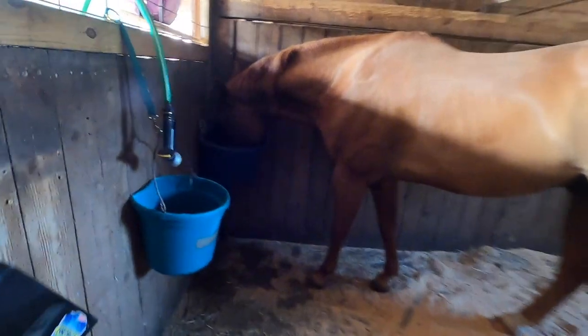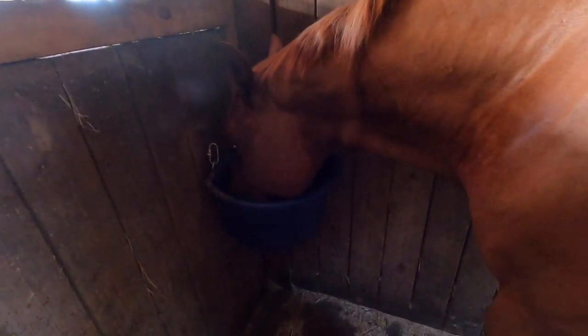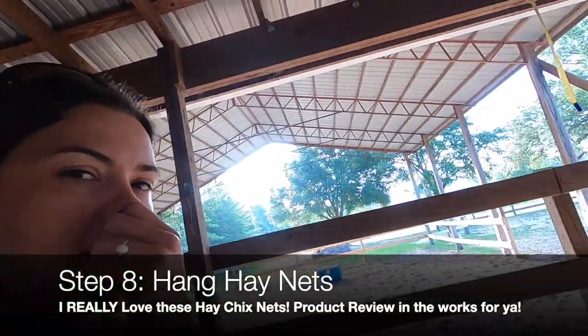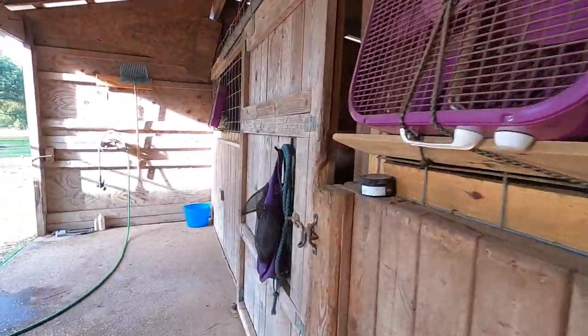Mess in his stall. I'll be cleaning it in a minute. And I've got to rehang this thing too. Somebody named Mazzy was scratching their butt on it. Horses have their hay nets now. I just hung them in their stall. Stark's is here. And then Mazzy's I put over here.